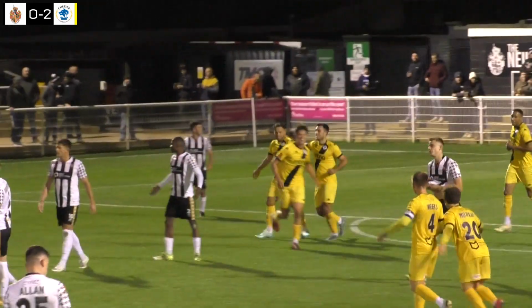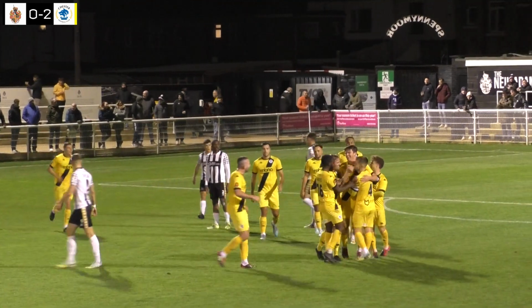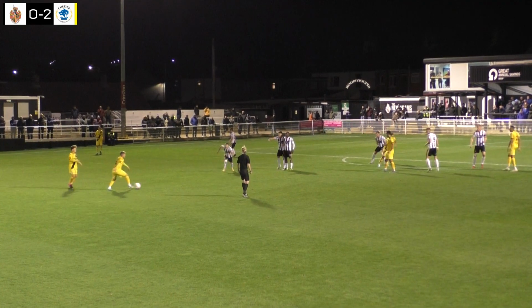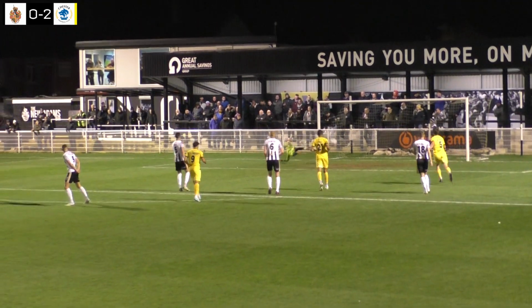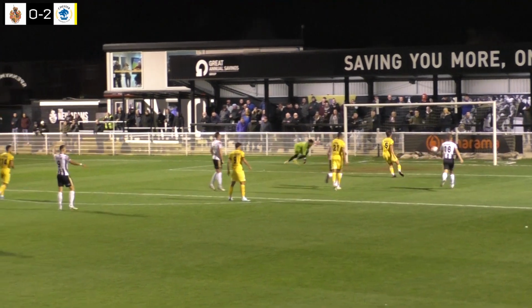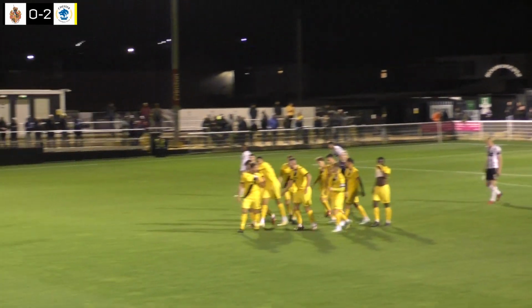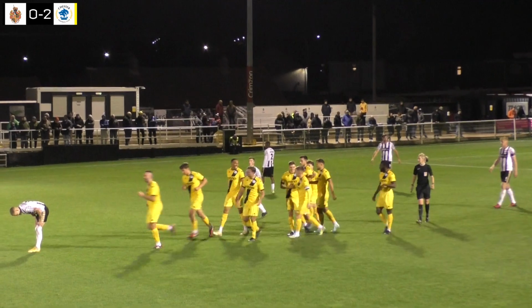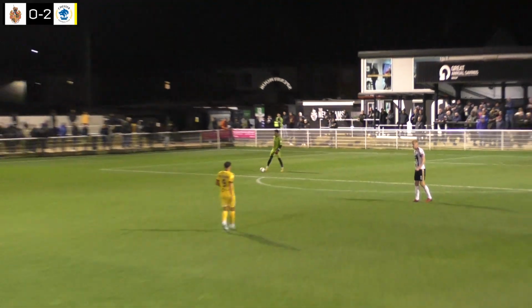And it's a double for Harrison Burke. Would you believe it? The centre-back is the man who knocks it into the net. It was a thunderous strike from distance, not too different from the goal that Maloney scored for Scarborough at the weekend. It came back off the left-hand post. And Burke was right there, asleep just again.